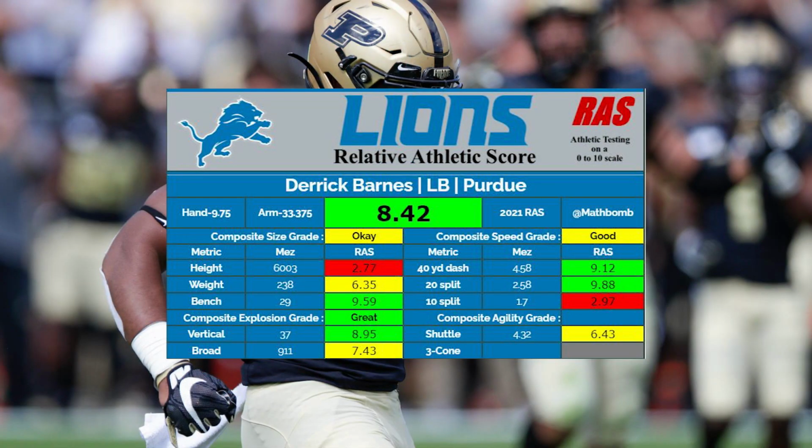Now, Derrick Barnes had an RAS score very similar to his other draft class teammates. He had an RAS score of 8.42, not quite on the level of, say, a Penei Sewell or a Levi Onwuzurike. However, a good enough athlete nonetheless. He put up 29 reps on the bench. He is incredibly strong. There were tons and tons of highlights of him just absolutely throwing tackles into the backfield. There was a play in college football that came out when he was drafted of him playing Jack linebacker, I believe. He came up and just shoved the left tackle into the backfield, shoved him out of the way and went and got a sack like it was nothing.